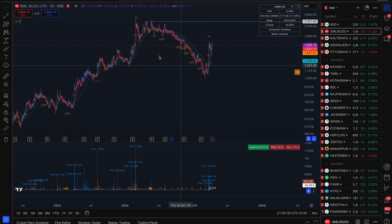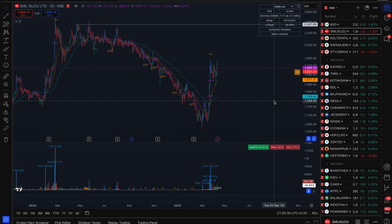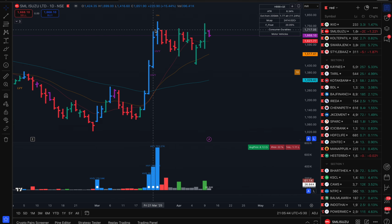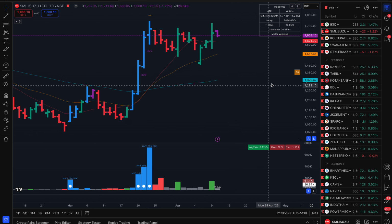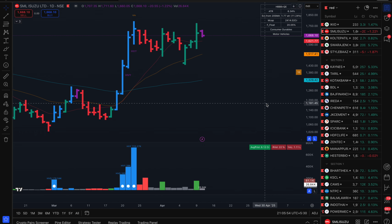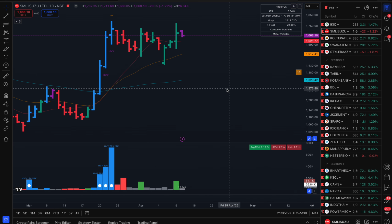SML Isuzu, again very similar. If you look at the overall setup, this doesn't look like a tradable positionally long setup, but again you have buying with high volume HVYs, and then now this is setting up as a flag. I would love some more tightness that would make it more actionable.